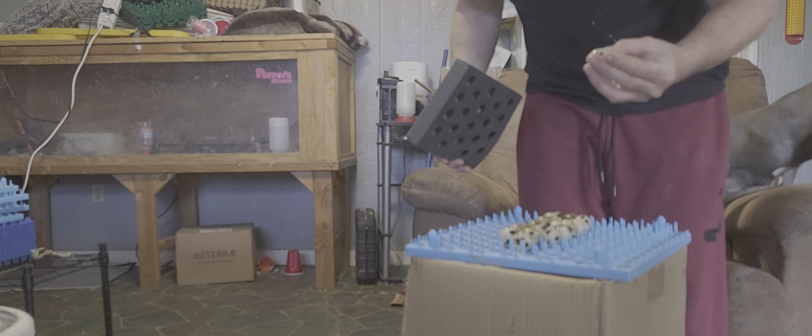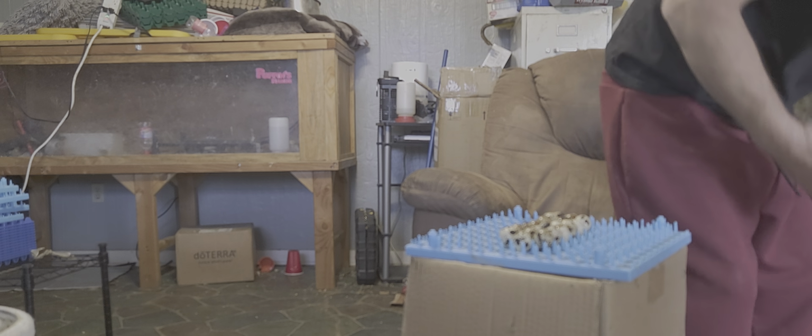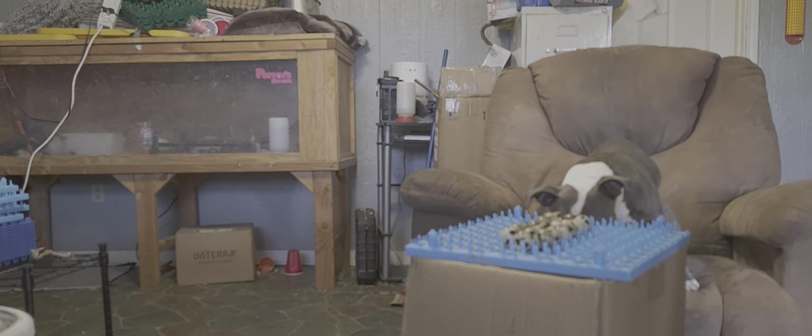I still ain't found the broken one, but they're wet. Well, they were outside, right? Yeah, but in a box. No, they were set up right in the mailbox.